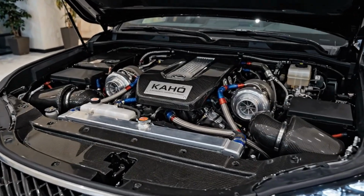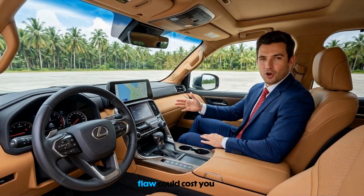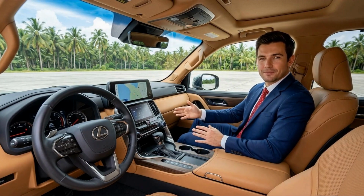And if you plan on dropping 6 figures on this machine, you need to know exactly why this single flaw could cost you thousands in repairs down the line. A critical issue we will expose by the end of this video.